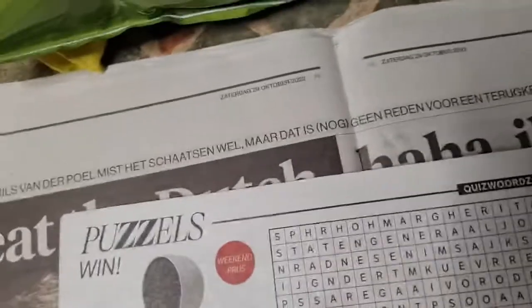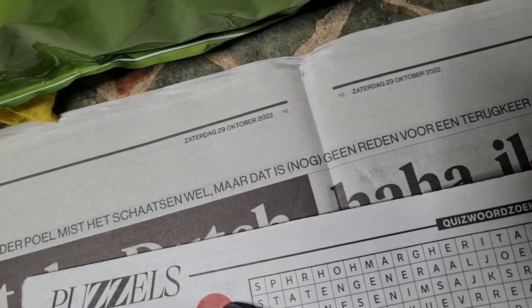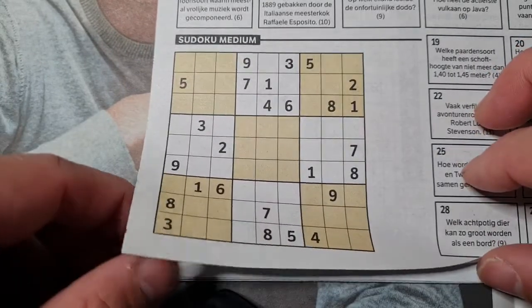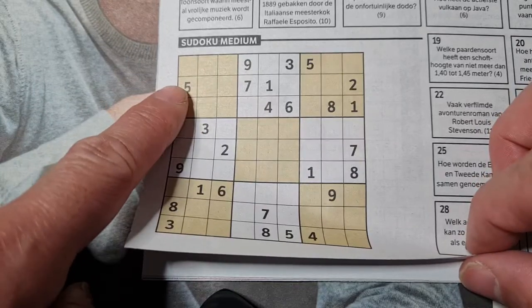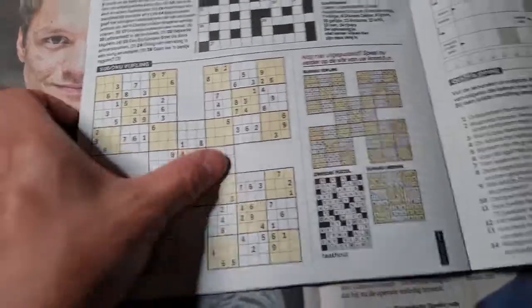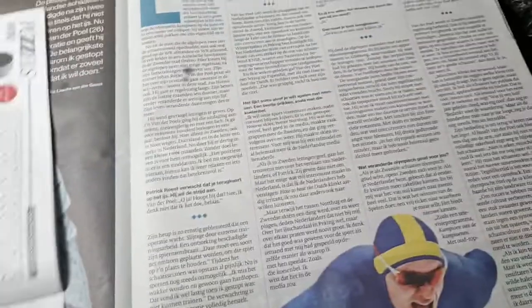Yes, it's the weekend. In the daily newspaper of Saturday, October the 29th, 2022, we have two irregular puzzles. Not so good news, just like last week. On Saturday, we have only one regular puzzle, the medium Sudoku, and it's a Samurai Sudoku. Only two regular puzzles. Let me show you, we have no additional in today's newspaper.